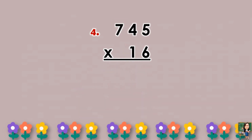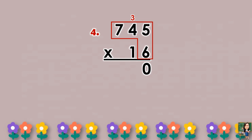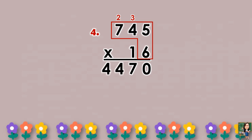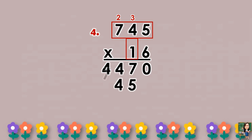Number 4, 745 times 16. Multiply 745 by 6. 6 times 5 equals 30. Carry 3. 6 times 4 plus 3 equals 27. 6 times 7 plus 2 equals 44. Next, multiply 745 by 1. 5 times 1 equals 5. 4 times 1 equals 4. 7 times 1 equals 7. Then add the partial products.